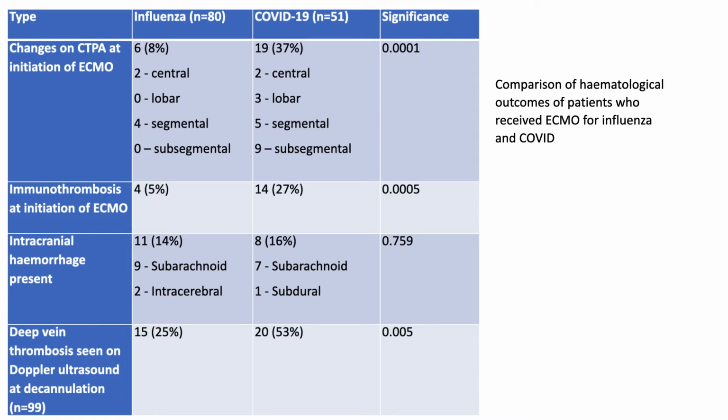So we've now looked after almost 600 patients on ECMO, and going back over the last 10 years, we found that we had 80 patients we treated with influenza and just over 50 with COVID. What can you see? Well, about 8% of patients with flu have a PE at presentation, whereas almost 40%, or 4 times as many patients, have a PE with COVID.